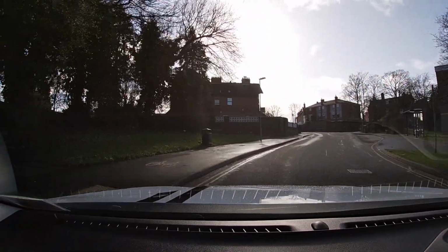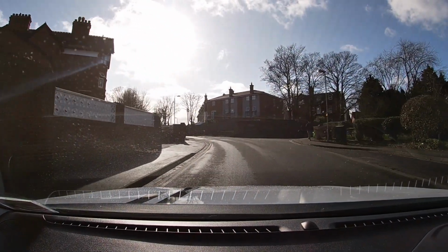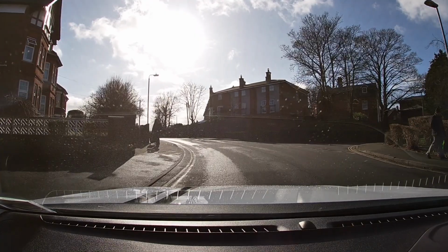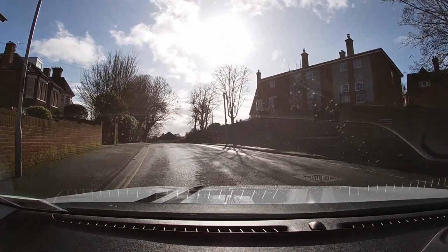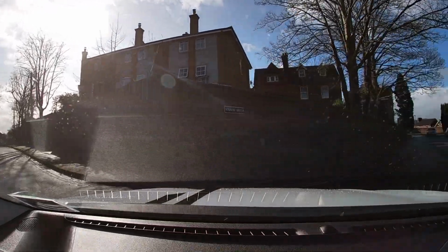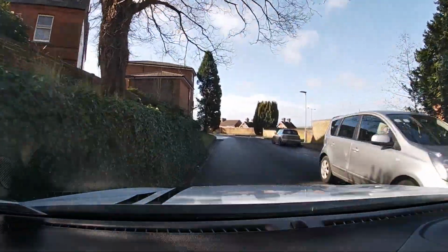And now our intention is to turn right into Manor Road. So centre mirror, right signal. Take a rolling first gear, get your view over the brow of the hill, look into the junction before making the turn without cutting it. New road, new mirrors.